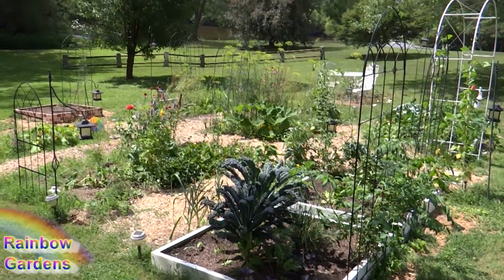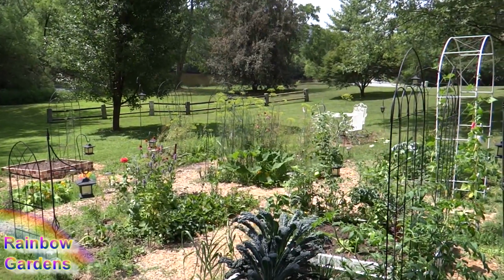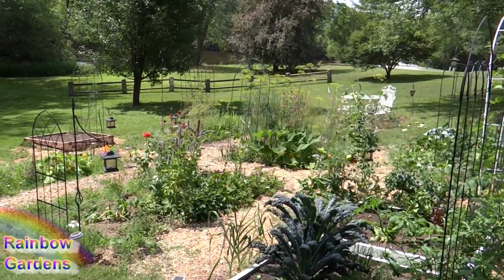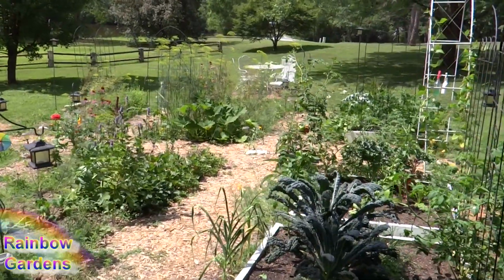Here is my home garden. It is July 9th, around 11:30 a.m., and it's about 80 degrees Fahrenheit. It's pretty warm today, and I just want to walk through here. I haven't given a tour of this garden recently, so I wanted to show you guys what's growing.